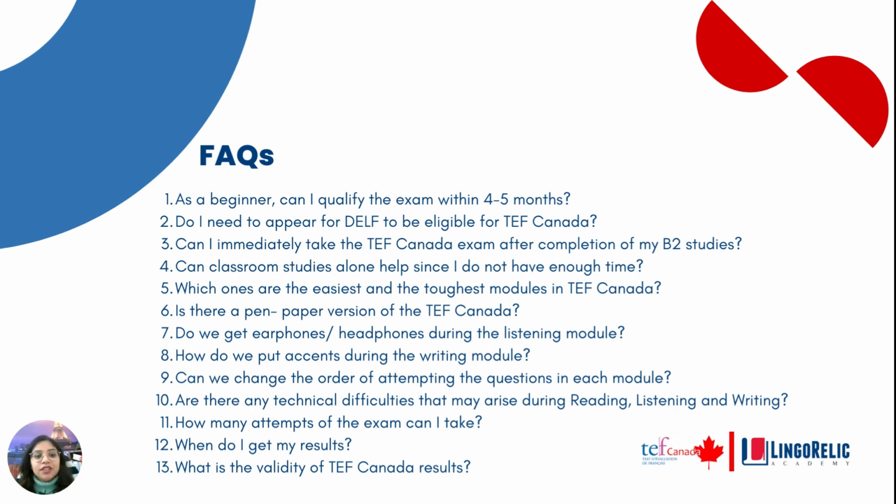And the last question here is, what is the validity of the TEF Canada results? The result is valid for 2 years from the date of the declaration of result. So there you go. I've tried to cover everything related to the TEF Canada examination.